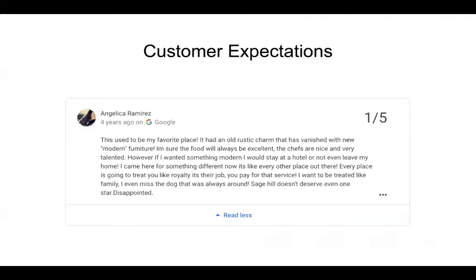You can see from this customer review some of those frustrations being vented. They said, "This used to be my favorite place. The old rustic charm has vanished with new modern furniture." They even end by saying, "Every place is going to treat you well, but Sage Hill doesn't really leave. If I wanted something modern, I didn't even have to leave home, or I could stay in a cheap hotel." Some of these customers have expressed a problem with this image crisis, and many other customers who've had a problem with these accommodations will never voice their concerns.